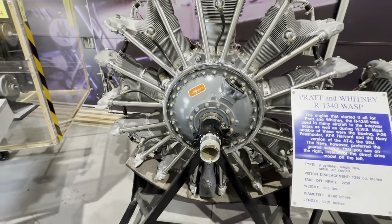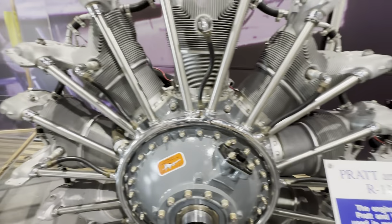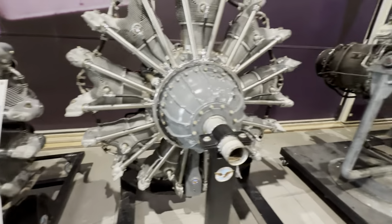As I walked through the rest of the museum, there were a lot more reciprocating engines, going through the history of the propulsion portion of aviation. One of the iconic things is the Wasp engine, the R1340.